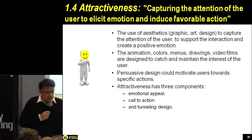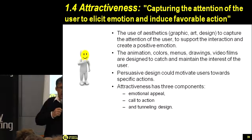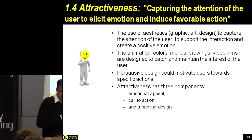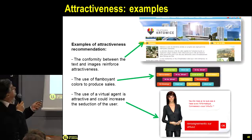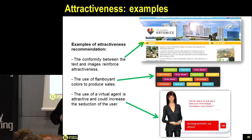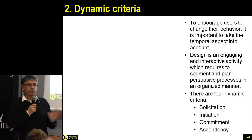Attractiveness means capturing the attention of the user to elicit emotion and to induce favorable action. The use of aesthetics, art, video, graphics, and color to capture the attention of the user is very important. You can use it to develop the attractiveness of your product. I will give you some examples. For example, this one, I'm sure you know it. The conformity between the text and the image reinforces the attractiveness. The use of flamboyant colors to produce sales. The use of a virtual agent is attractive and could increase the seduction of the user. So I presented you four static criteria to design and to evaluate interfaces.